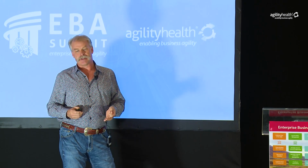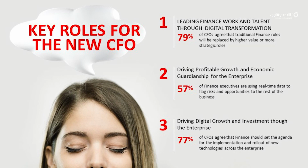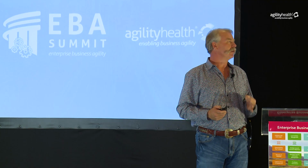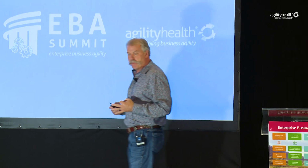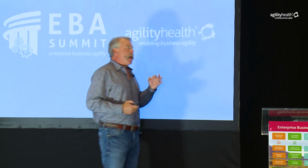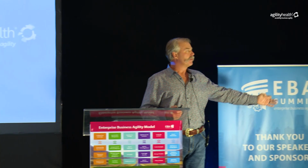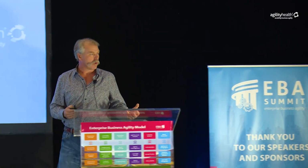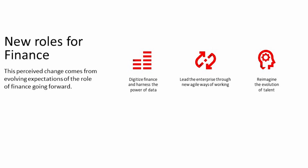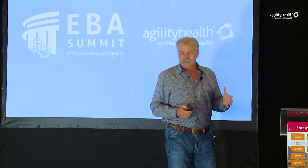79% of CFOs agree that traditional finance roles will be replaced by higher value strategic roles. It's a big shift coming, and CFOs know it. They just don't know what it looks like yet. It's all about leveraging data, leveraging automation, upskilling people in finance because machines are doing most of the work, the rote work, the dumb work they used to do, so they can be more strategic, more focused on customers and markets. Digital finance is coming.